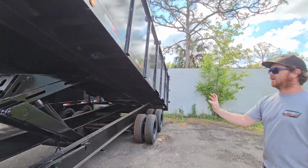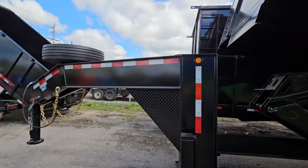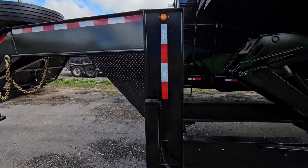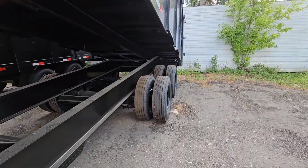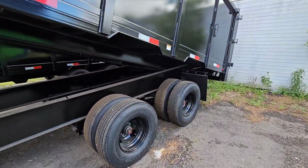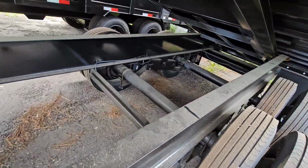It can be turned the other way for my clay tile roofers in South Florida. I turn the hoist the other way and shove it all the way to the front for a 16-foot box, and it'll still lift 25,000 pounds. This is a beast of a trailer. 10K axles, huh? 12K. Yeah, these are big boys.